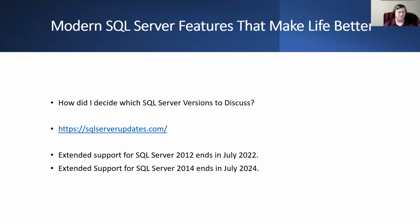So how did I decide which SQL Server versions to discuss? I mean, there are so many now. Go all the way back to 6.5, I suppose, but this is about modern SQL Server features. I looked at a website that I often use called SQLServerUpdates.com. Brent Ozar maintains that. And as a part of maintaining that, he talks about different patch releases and what's in those releases. And he gives you an end date for the extended support for that particular release.